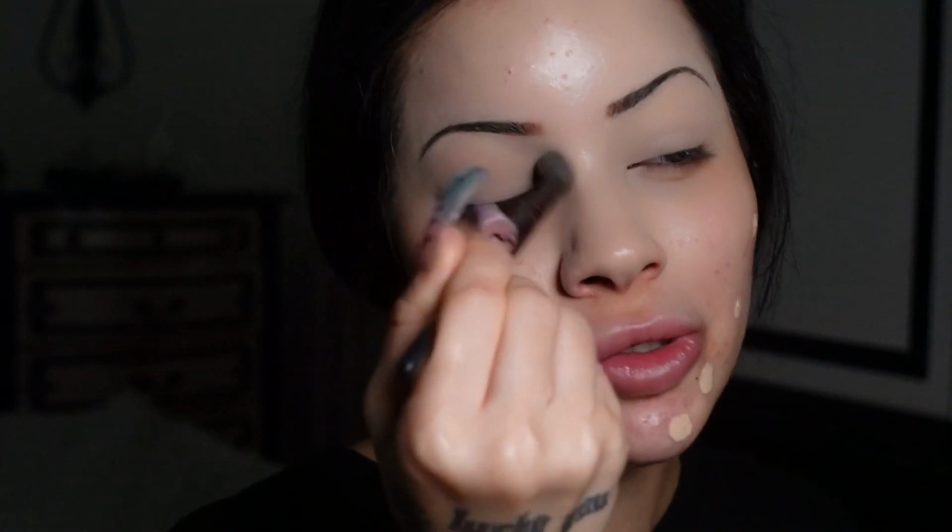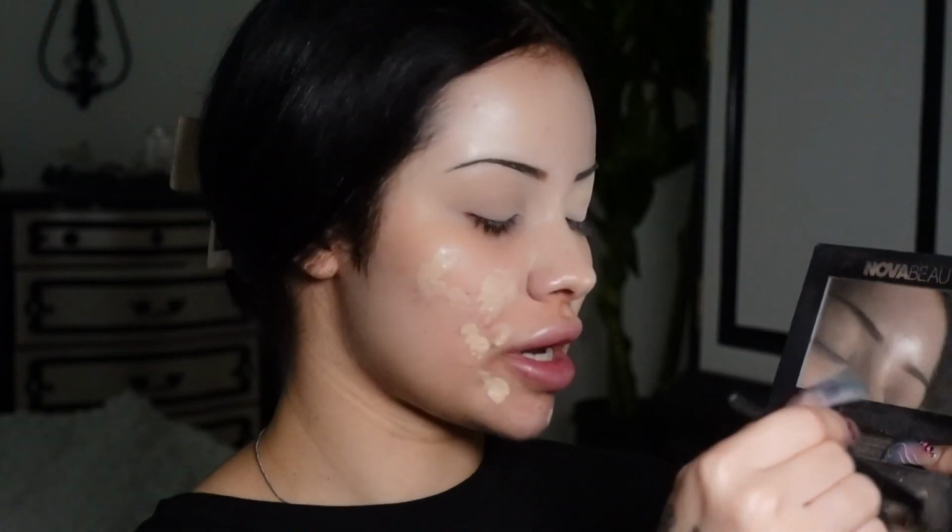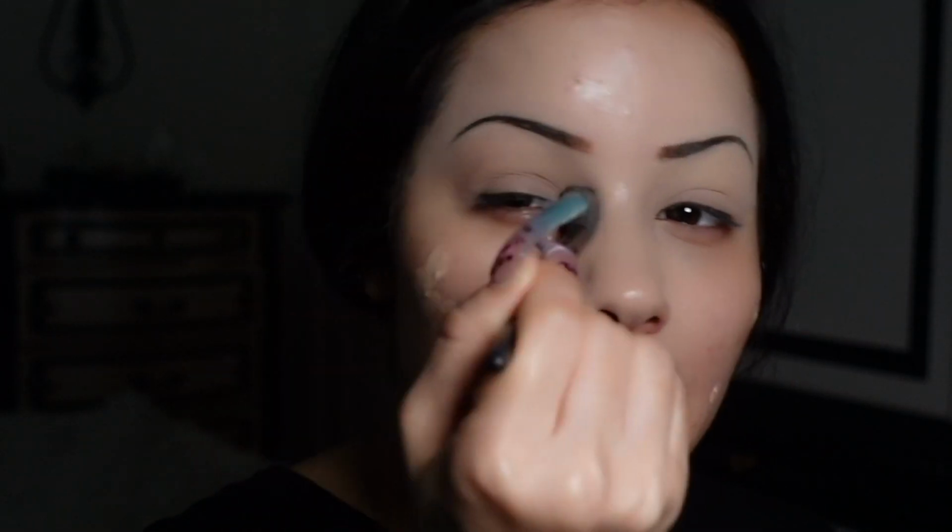I can't help it. This shade has me in a literal chokehold, and it's had me in a chokehold for about a year. And honestly, if there was one eyeshadow palette that I had to live with forever, it would be this one. 90% because of this shade, and then because of this gray and the black. But yeah, so I'm just blending that all over my eye basically.